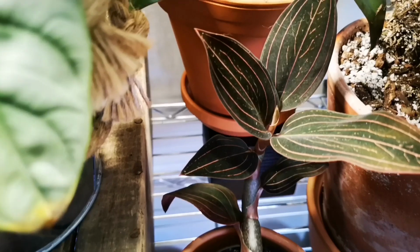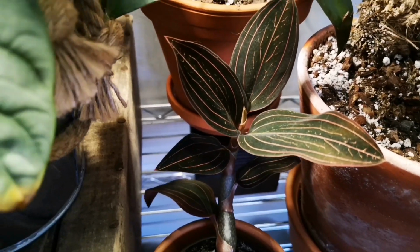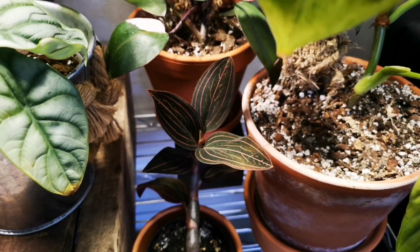So she's growing all kinds of sideways, but she's doing quite well. She's got a new leaf coming in there. She's covered in dog fur along with everything else in my home.